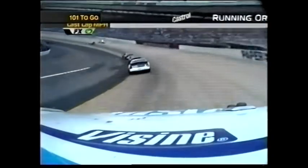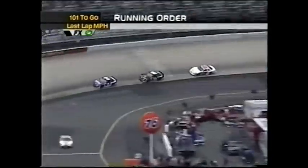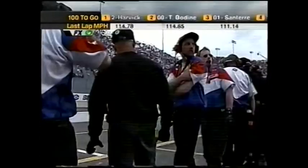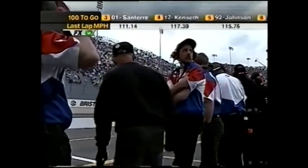Another thing, guys, I need to talk about Andy Santerre's situation is his crew have not run that many races this year. And again, hitting on the back straightaway, even though he can keep that car close to the front, it's a situation where they've got to get all off pit road. And Matt, I believe you have some more on that.